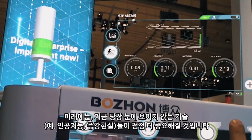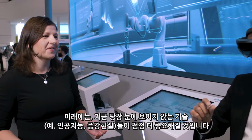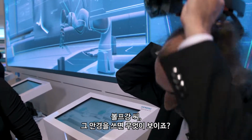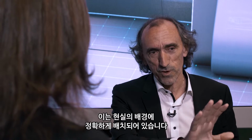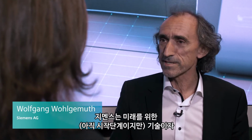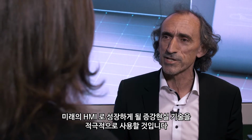In the future, technologies that are not visible right away will become increasingly important. Wolfgang, what happens when you look through these glasses? The user is shown information on their task according to the situation and correctly positioned against the background of reality. We'll be using augmented reality as the technology for interaction concepts in the future HMI.